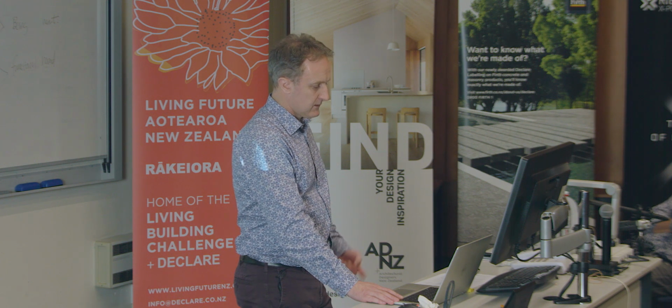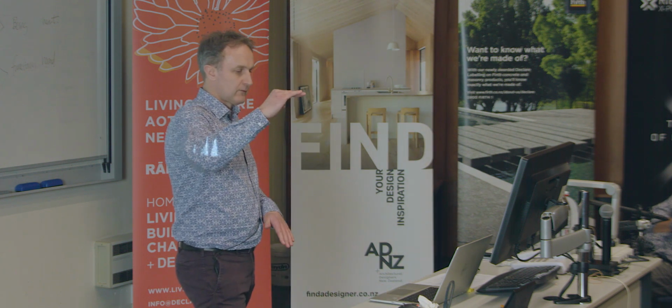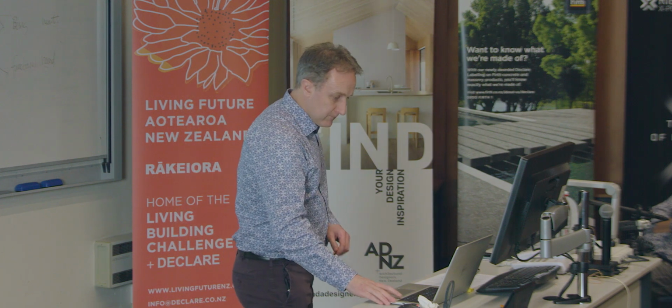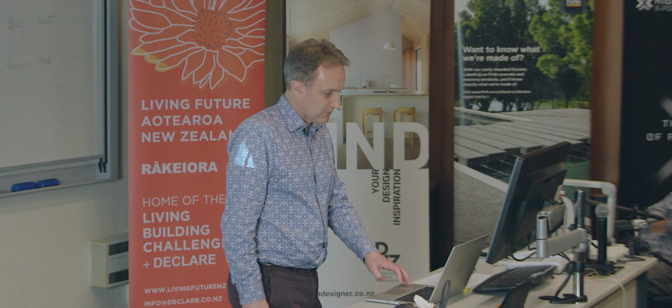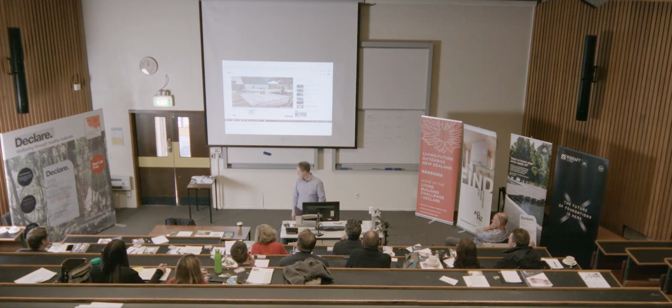But so this house had a CLT floor, which was suspended. I wonder if this works. It's a little 2-minute video of how the floor went together. This is a work in progress video of a home at 35 Street. So after the earthquakes, people are interested in something other than a concrete floor.